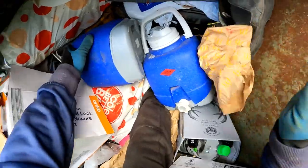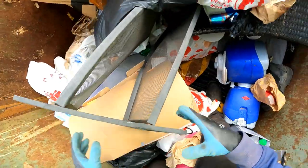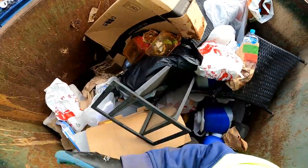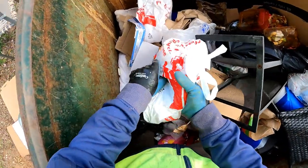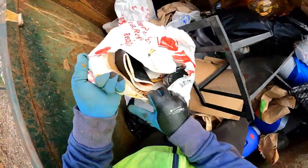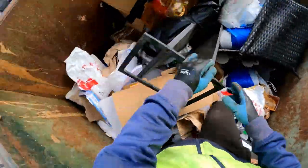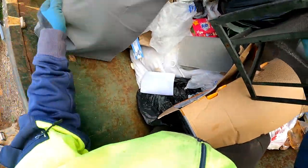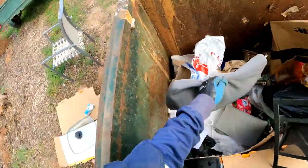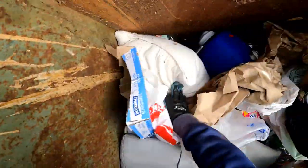I'm not taking those water bottles. Oh, the hell's that? Oh, that goes that way, not out on the ground. Got to get me bearings right. Oh, nothing in that. More saucepans down there. That must be a cover for one of those seats. Oh, it would have been for that over there. Yeah.